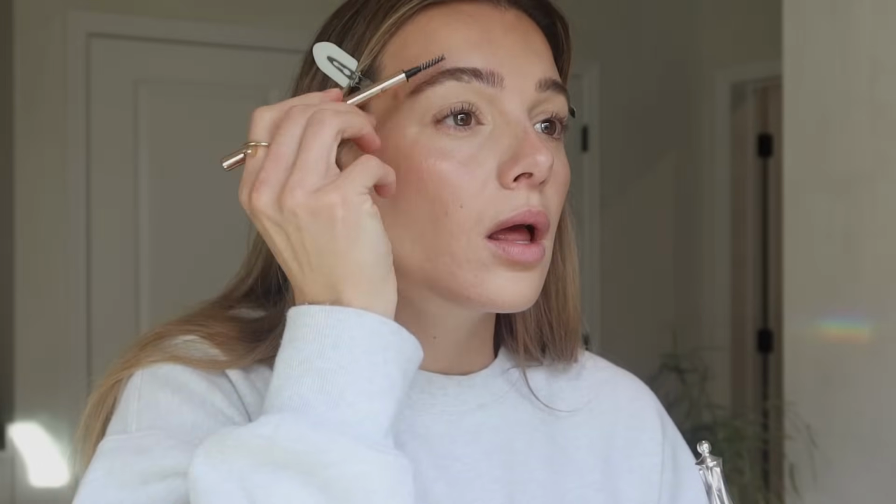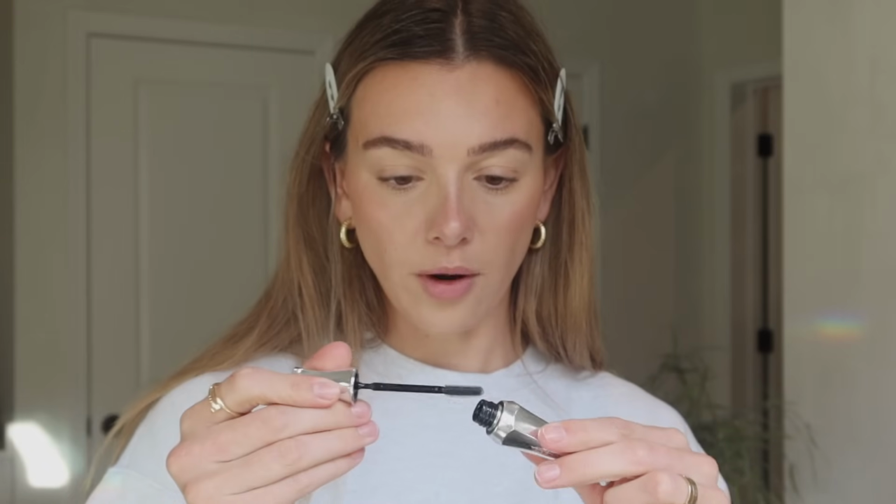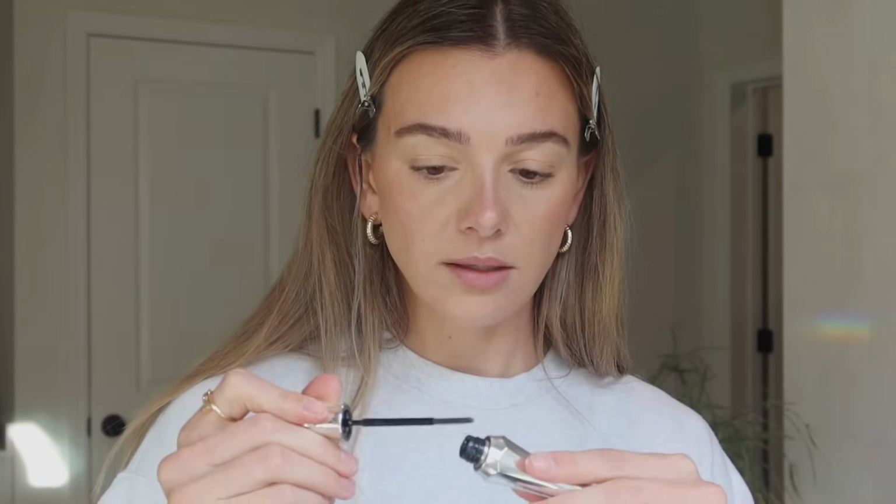We have a brow pencil, and I'm gonna fill in just a couple gaps. My brows are pretty dense as it is, so I don't want to make them any more harsh. I just add any missing hairs if I need to, like if a hair fell out in a weird spot, I'll do that. And brush them out a little bit. And then my favorite brow product to this day is the 24-Hour Brow Setter by Benefit.